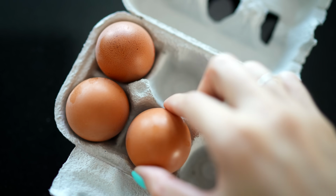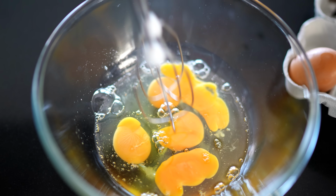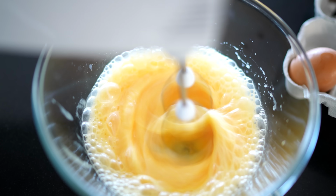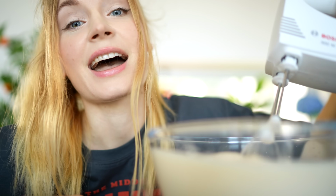The recipe says that we need 4 large eggs, but these are pretty small, so I'm gonna go for 5. We don't have to separate the egg whites from egg yolks, which is awesome. Let's whisk the eggs until they're super fluffy and foamy. I've been doing this for 10 minutes and the fluffiness is real.